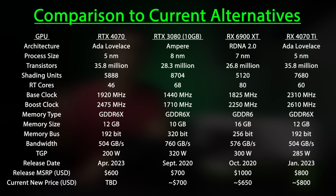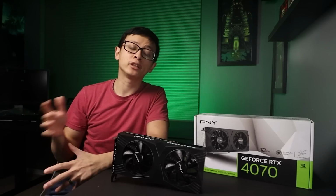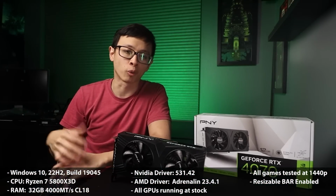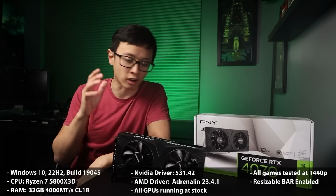Feel free to pause the screen if you want to look closer at them, but do note the pretty big difference in each card's TGP, with the 4070 coming in at the lowest, and this is all going to be reflected on the overlay that's shown during the benchmarks. For my test bench, I used a Ryzen 5800X3D paired with 32GB of Team Group Extreme DDR4 memory at 4000 CL18, which should be plenty capable of handling all these cards.